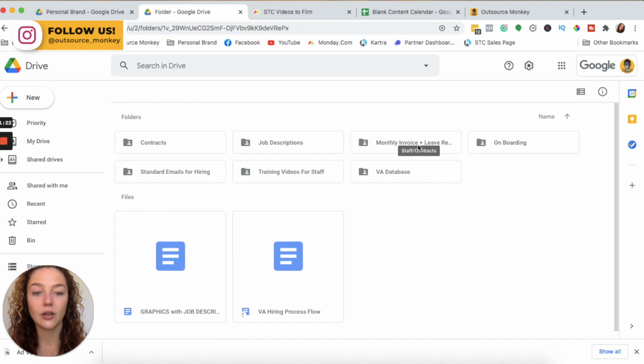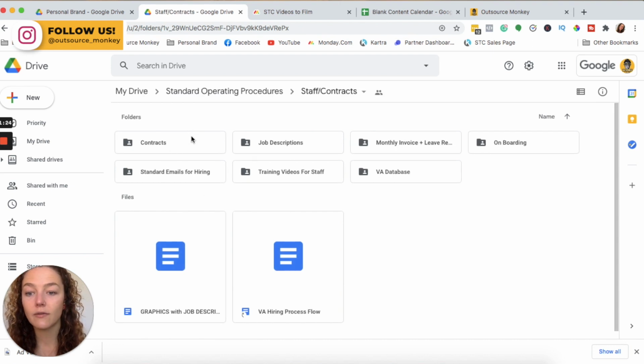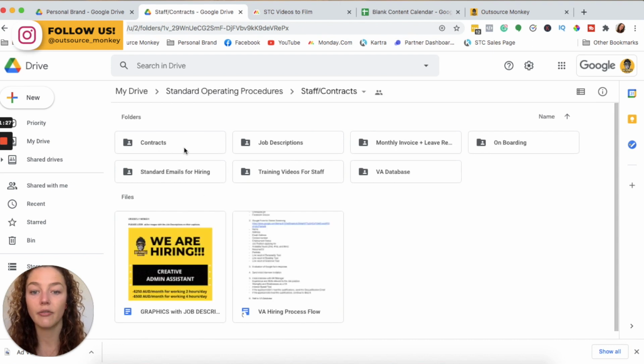Then we have staff and contracts. In here, we have all of the contracts for our staff. We have job descriptions. Definitely always keep a folder for these, because, for example, if you write up a job description just in a job platform and you don't save it in your Google Drive and then it doesn't work out with the first person that you hire, then it's annoying because you have to retype it again. So keep everything documented in here.